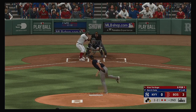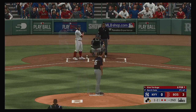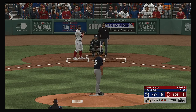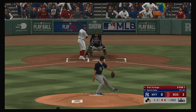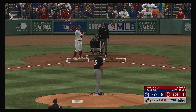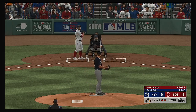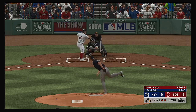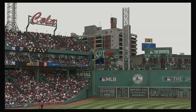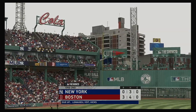The 2-2. Yeah, you could tell he was ready for another fastball, but the pitcher went to the breaking ball, and the hitter just fouls that one off. Fouled off. A runner on first with two away. And he strikes him out here, so he's able to stop the bleeding a bit as the side is retired.